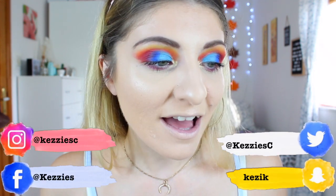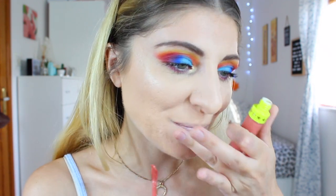Okie dokie. So the final step is applying lipstick, and I actually have a lipstick from Jeffree Star's new collection. This is the Velour Liquid Lipstick, and I got the one in Fully Nude because I wanted something that I could wear every day. And this was it. So I'm just going to apply this on my lips. Beautiful, Kezzie, beautiful. Okay, and that is the finished look.